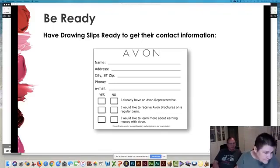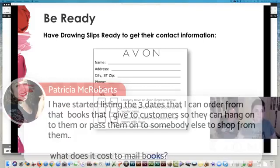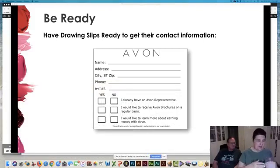Patricia asked for a copy of that slip that I told you where that's at. Down right there. Patricia McRobert says, I've started listing the 3 dates I can order from the books that I give to customers, so they can hang on to them or pass them on to somebody to shop from them. Patricia, that's what I do too for my current customers. They get the 3 dates. Sometimes customers like to budget. They might see a whole bunch of things they want, but they can't afford it all. If they know they can order again by this date or this date, then they can spread it out.